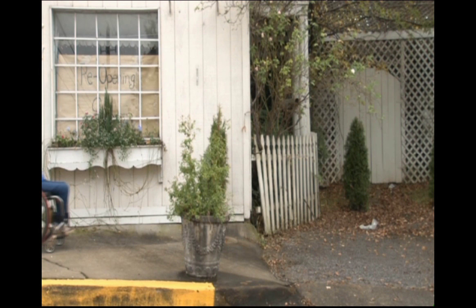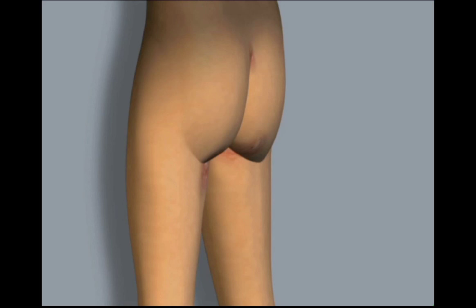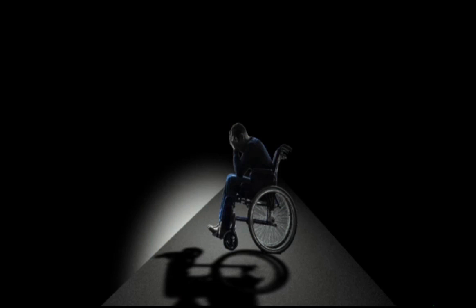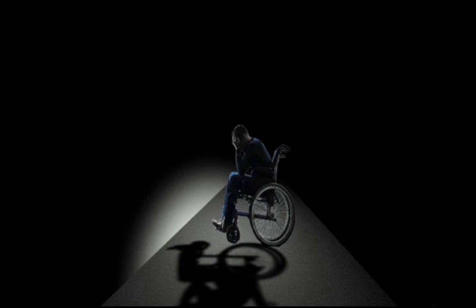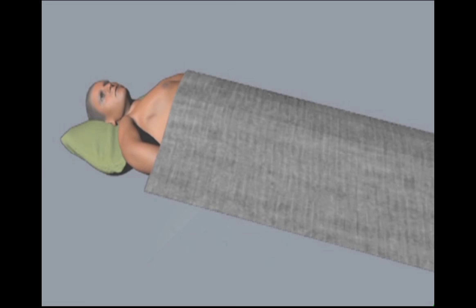Pressure ulcers are one of the most common health problems of people with spinal cord injury. 80% of people with spinal cord injury will have a pressure ulcer at some point in their lives, and 30% will have more than one. Pressure ulcers can also be one of the most debilitating health problems. The negative consequences of having a pressure ulcer can vary from a limited ability to participate in daily activities to months of extended bed rest to even death in the most serious of cases.